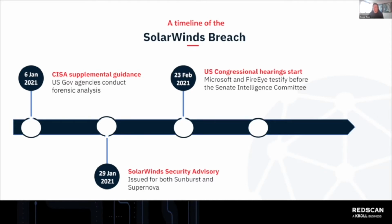Many organizations that were impacted testify, basically explaining what's happened and how they helped remediate the breach. There's some back and forth between certain companies about exactly who's to blame and exactly what happened. I personally followed it very late at night, and to be honest, it was fairly frustrating. There were a lot of sharp elbows in that particular hearing, but again, a lot of useful information was shared, and we got further information that didn't come to light previously as well.